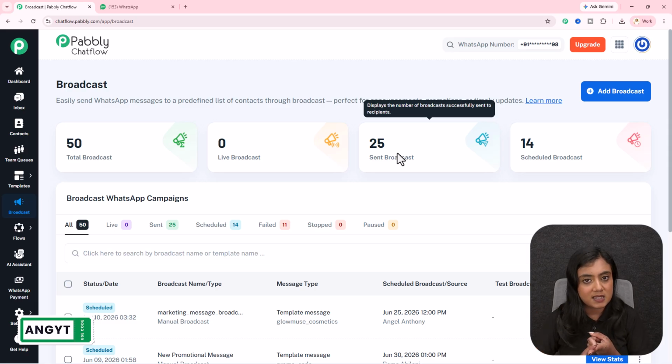Create your broadcast and the messages to all the contacts will be forwarded automatically. You don't have to copy paste the messages to send promotional WhatsApp messages to every contact. Simply create the broadcast from Pabbly Chatflow and your work is totally completed.